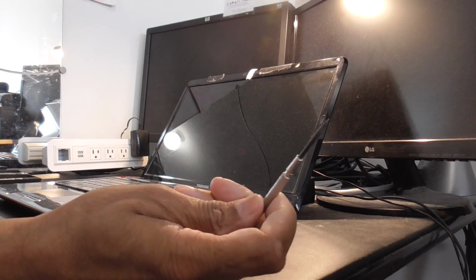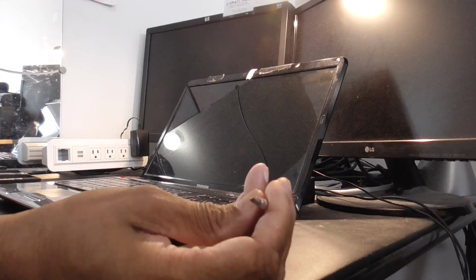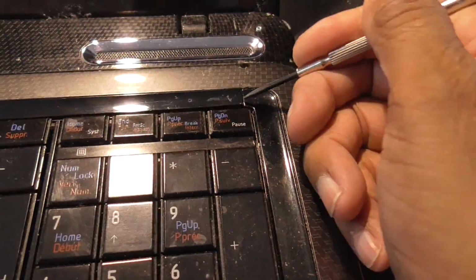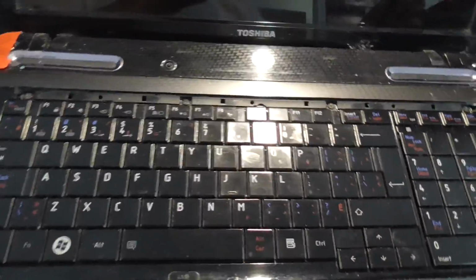Okay, this is called an awl, not an owl as in the bird. It's called an AWL. And basically what you do, and I'm going to try to do this with both hands so you squeeze more, is get it under here. Okay. Feels like it's going to break, but trust me, it won't. Get it underneath here, and then pull it out and put it to the side.